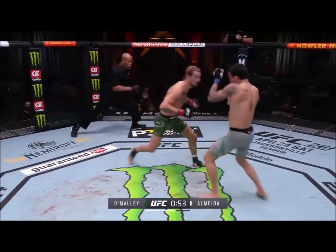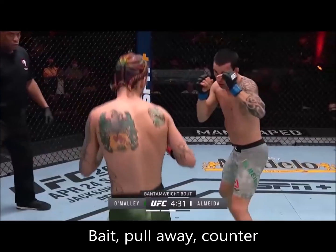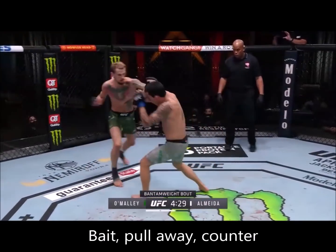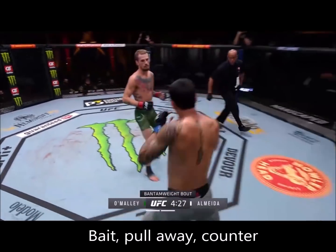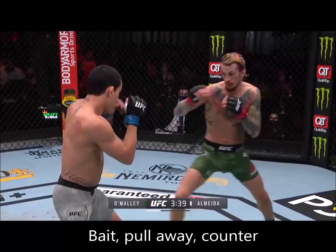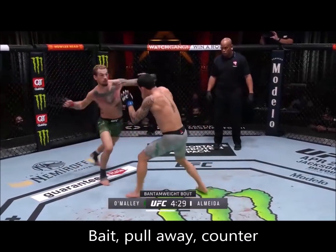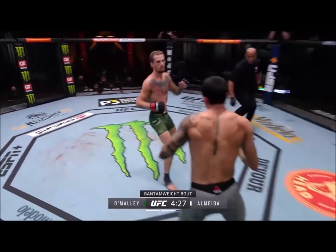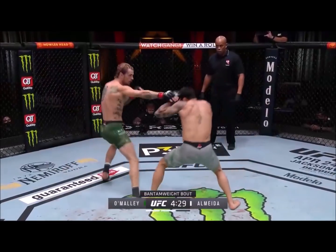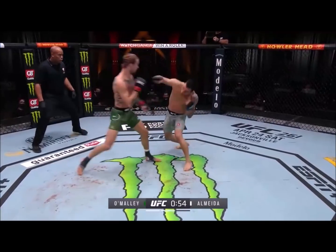And this was hard for Almeida to counter back since O'Malley would often pull away to avoid those counters. This was incredibly hard for Almeida to counter back because as soon as O'Malley threw his strike, he was completely gone from the punching range less than a second later. We saw this so many times. By now, you could probably sense the frustration from Almeida's end. He just couldn't effectively counter back due to the game of inches O'Malley was playing.